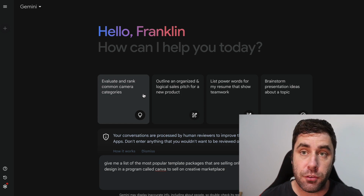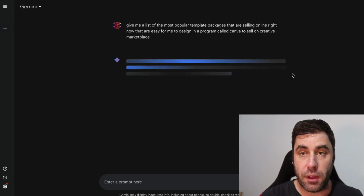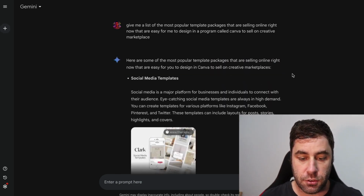So the prompt that I've used for this tutorial is: give me a list of most popular template packages that are selling online right now that are easy for me to design. And I'm going to let Google Gemini do that for me. And you'll understand what this is soon and why we want easy design ones and things like that. I thought it would take a little bit longer than this, but it doesn't. So this is what we have been given.